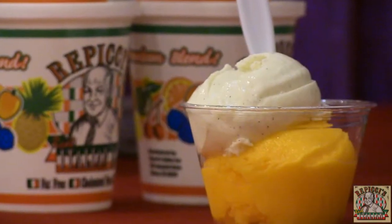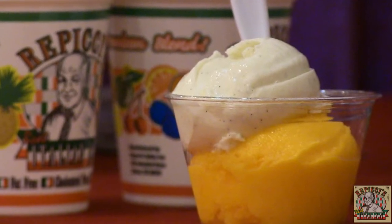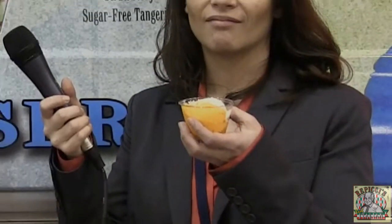An interesting product in addition is gelati, which is a combination of Italian ice and gelato. So it kind of gives you the creamy dairy ice cream as well as the non-dairy ice product. There's an interesting combination there, which is creamsicle and vanilla, which makes just for a wonderful, wonderful experience. It is really, really good.